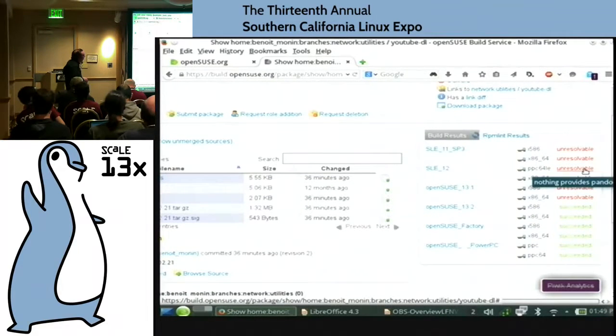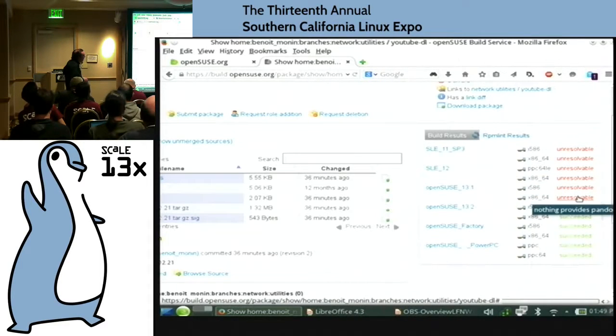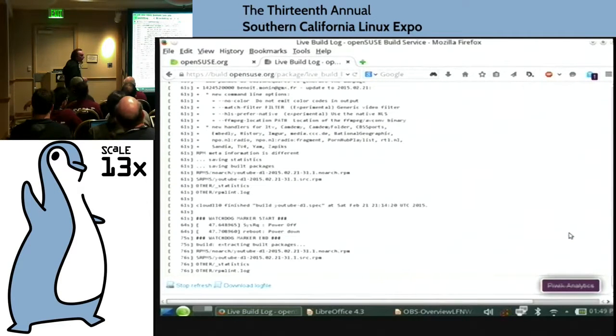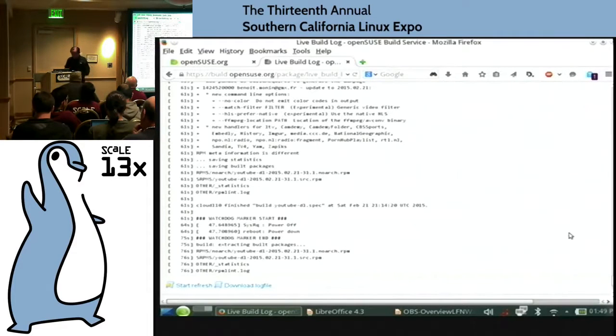It's unresolvable. Why is that unresolvable? Because it shows you right there what's missing. So if I go look here, I look at this, we click that. Yeah, what happens then is you get a merge conflict, and we have a neat trick to fix that. It's called osc pull, and that is a tool that allows you to fix the merge clashes.